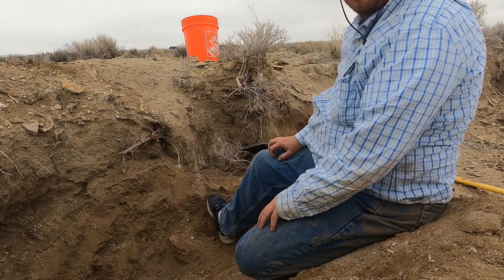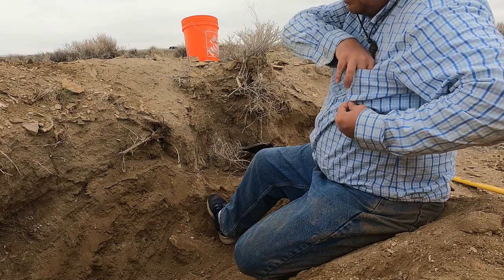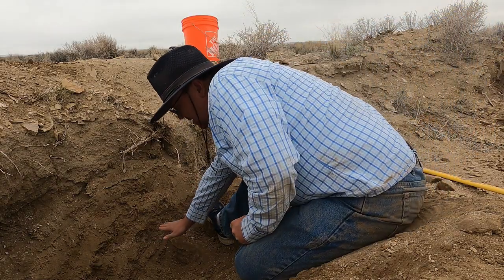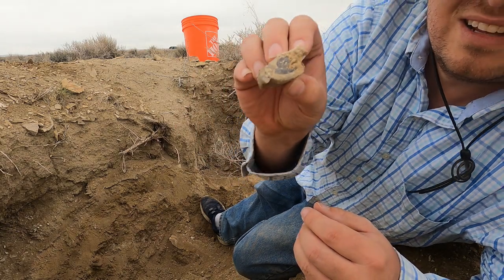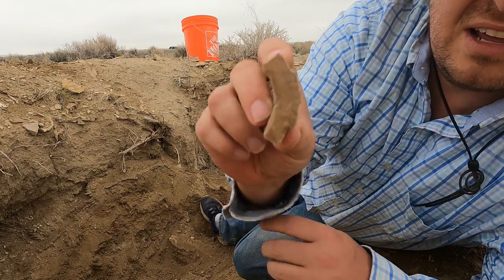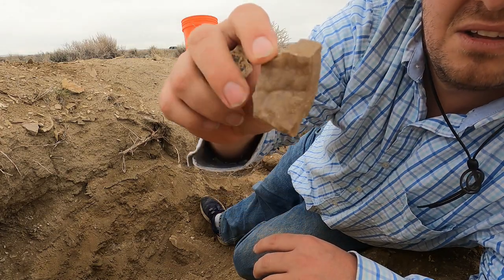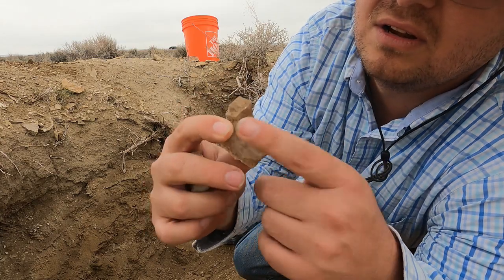I don't know if it's wood. It probably isn't, but I don't know. But I did find a few little pieces that came out right about this level right here. I got this piece right here. So just kind of the rind of it. And again, kind of the rind of a piece of wood. You can see this nice botryoidal chalcedony right here.